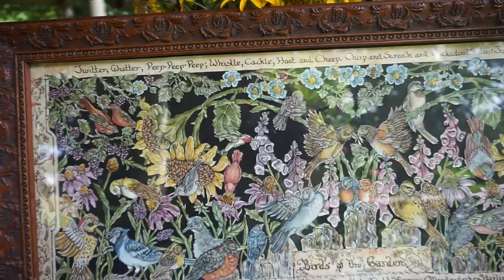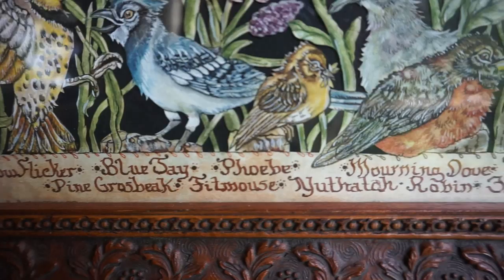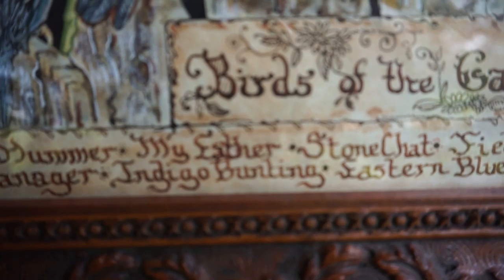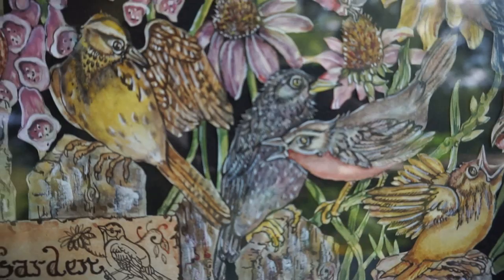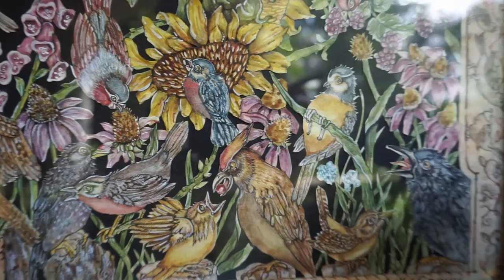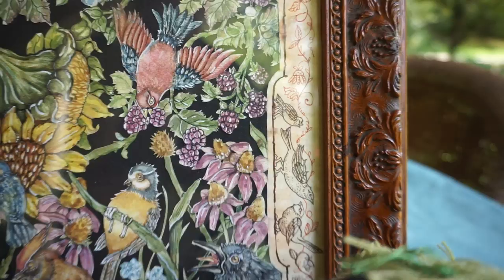It gives you the name of every bird that's in the picture. Identifying names of every bird in the picture is done in calligraphy down on the bottom border. And there might be a bird in here that you don't recognize the name of, and that would be my Esther. That is because this little starling right here, that's Esther. Esther is a little bird that I raised from a fledgling. She had a broken wing, and I raised her. And I used to do blog posts about her on my Hopalong Hollow Gazette blog. And she was just a darling little character.